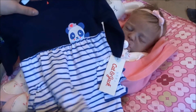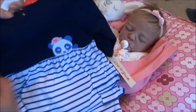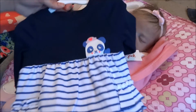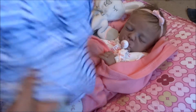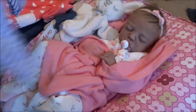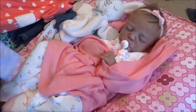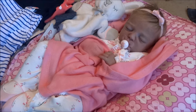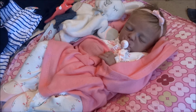This one is by Cat and Jack as well. And I love rompers, and I love navy, and I love pandas. So this was perfect. So it's just a little romper with the little ruffles on the bummy, which is so cute.